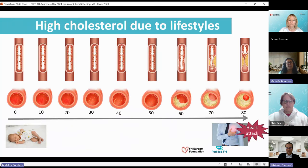But if you have high cholesterol due to lifestyles, and we usually call it environmental dyslipidemia, you start off as a baby with a normal value of cholesterol. Due to your lifestyle, your cholesterol values start increasing during your life. Let's say it is usually around 30 that your cholesterol levels start to increase because you change your lifestyle: you're working, you're more sedentary, you don't take care of your diet so much. So your cholesterol starts building up, but slowly, as you can see here. If you continue with not-good lifestyles, you continue to build up cholesterol, and you end up having a plaque in your arteries, until it's completely blocked and the blood doesn't flow, and you have a heart attack as well.